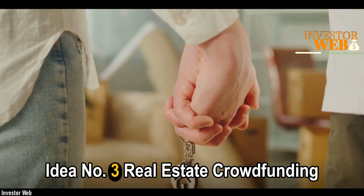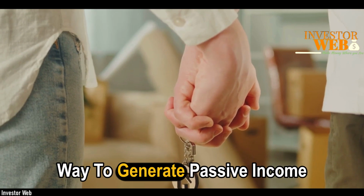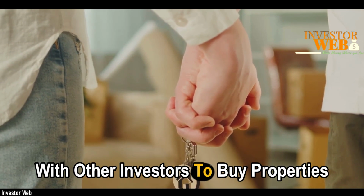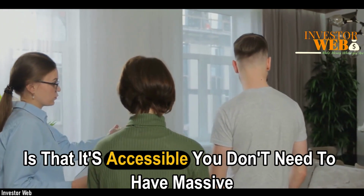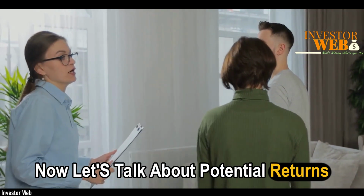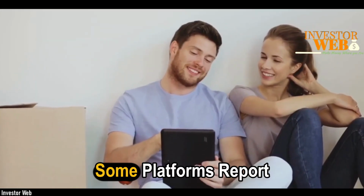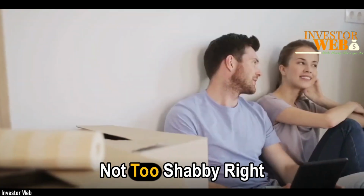Next up, idea number 3, real estate crowdfunding. Now, this is a rather exciting way to generate passive income. It's all about pooling funds with other investors to buy properties. The beauty of real estate crowdfunding is that it's accessible. You don't need to have massive amounts of capital to participate. Now let's talk about potential returns. While they can vary greatly based on the property and market conditions, some platforms report average annual returns of 8 to 12%. Not too shabby, right?